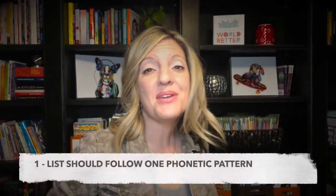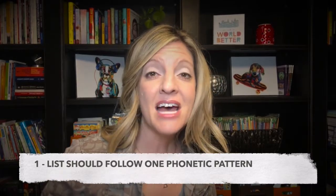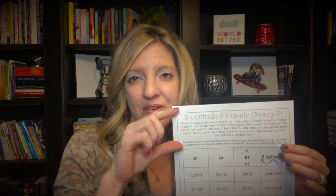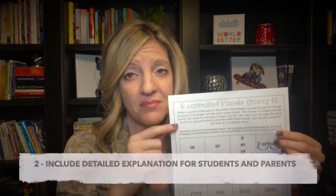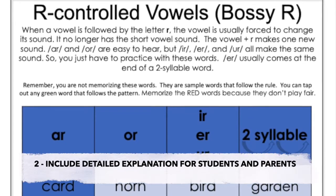So our first component is that each week your list needs to follow one phonetic pattern. And that pattern needs to be explained to parents because, like us, many parents did not learn phonics the way that their children hopefully are. So in my spelling list every week, I will have a pattern. This week is R-controlled vowels, or the bossy R, with an explanation for parents exactly what that pattern is like.